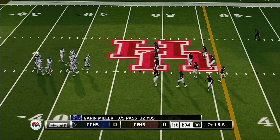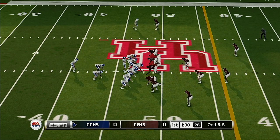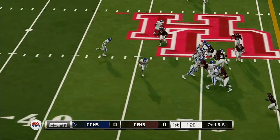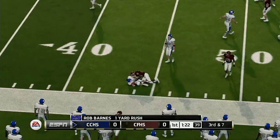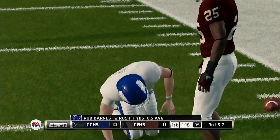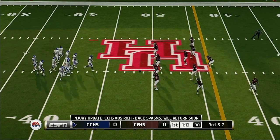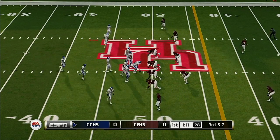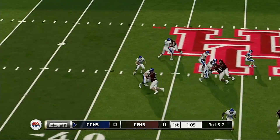Second and eight. Ball on the 48. Around the 49-yard line. That makes it third and seven. And this is the ninth play of the current drive. The Cougars tight end down there on the sideline. He's such a key ingredient in their offense, both in the running game and the passing game. And hopefully he'll be able to get back in this ball game.